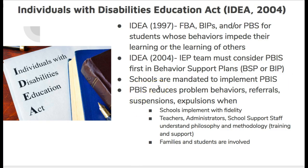So schools were mandated and still are mandated to implement positive behavior interventions and supports. And it's a good thing because they actually have been shown to reduce problem behaviors, referrals, suspensions, and expulsions when and only when the schools actually implement the PBIS systems with fidelity. So that means that everybody on the school campus is actually doing this. They're all following the rules. They are all working to make sure that the students are supported in the agreed upon way.